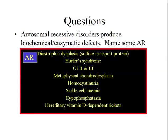Autosomal recessive disorders produce, many times, biochemical and enzymatic defects. That is the whole reason why I highlighted this on the top of the list. You've got to think of ones that don't necessarily go with the mix. So you look here, diastrophic dysplasia, sulfur transport protein. Remember the hitchhiker's thumb, diastrophic dysplasia, twisted dwarf, chromosome 5, sulfur transport protein.